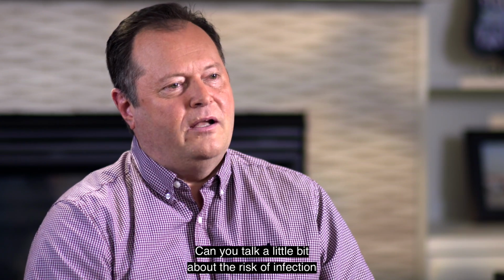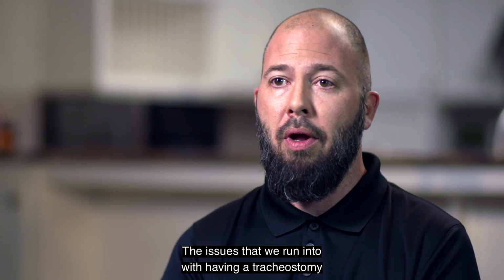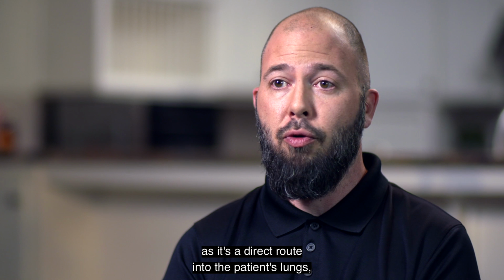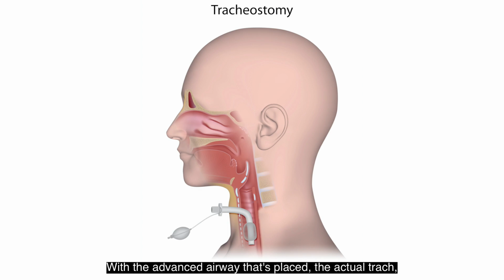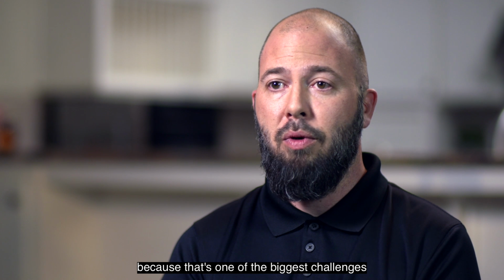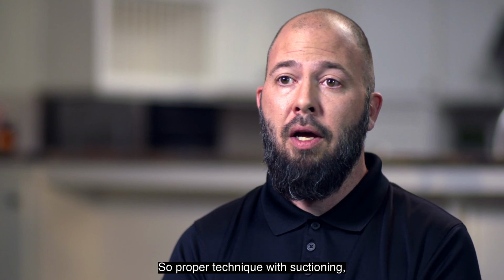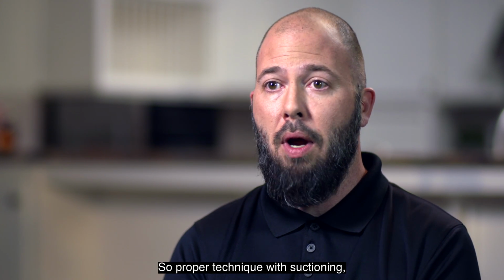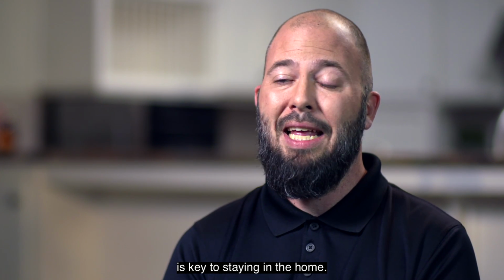Can you talk a little bit about the risk of infection and other complications with a trach? The issues that we run into with having a tracheostomy is it's a direct route into the patient's lungs, and so we really want to worry about pneumonias. With the advanced airway that's placed, the actual trach has a balloon on it that helps protect the patient's airway from possible aspiration, because that's one of the biggest challenges we run up against: ventilator-associated pneumonia. So it's a big thing. Proper technique with suctioning, proper technique when doing the tracheostomy care, it's key to staying in the home.